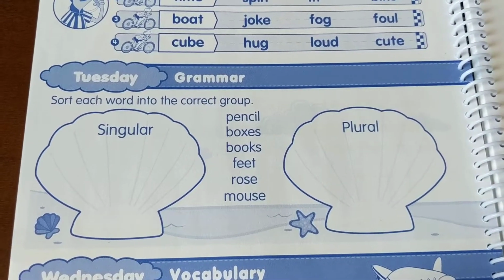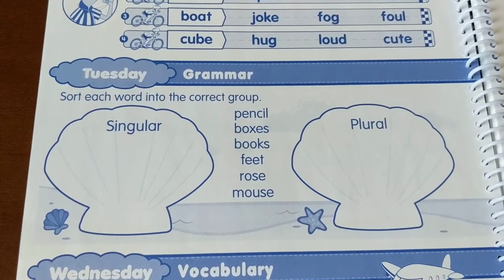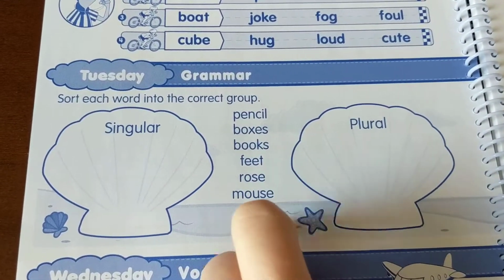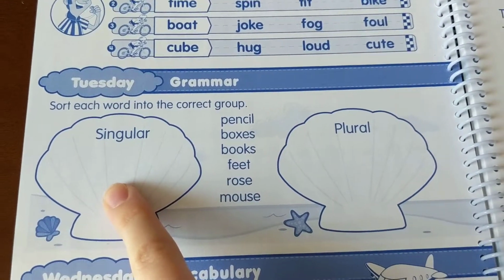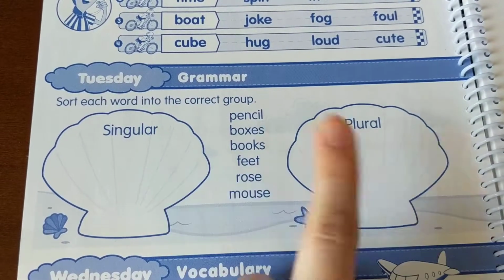Now be very careful because not all the time do plurals have an S at the end. Sometimes they do, but sometimes they don't. So you're going to have to use your brain to think, is that more than one? Like this one, feet. Does feet mean I have 1 feet? Or does that mean I have 2 feet? One, more than one.